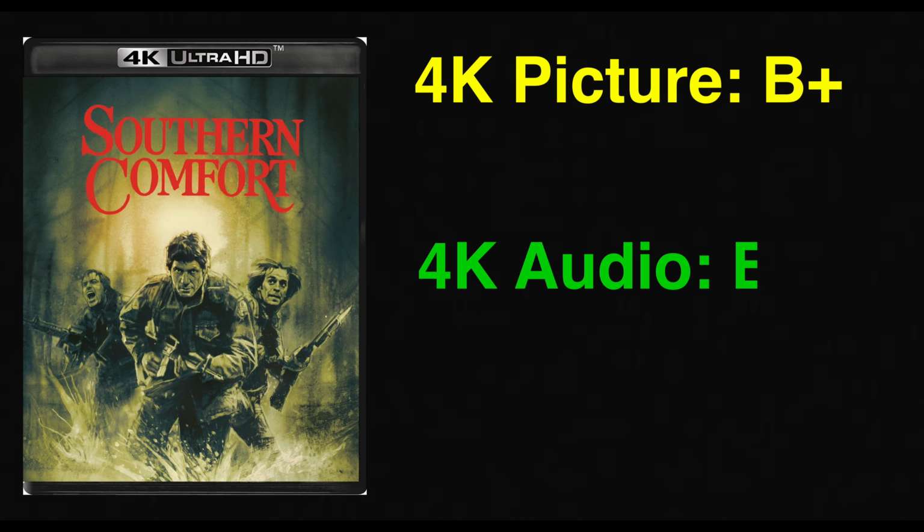For the audio mix, I'll score this one a B+ as well. A simple DTS 2.0 audio track is strong in its delivery and issue-free. On-screen action is solid and dialogue is clean. This one will please old-school fans of the film.